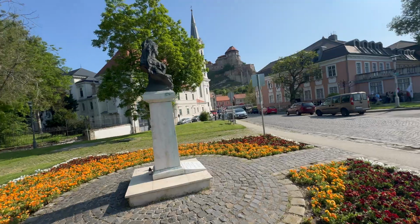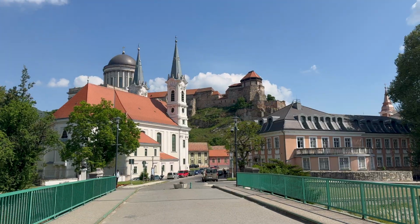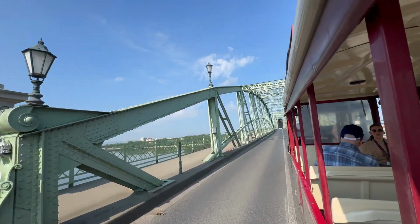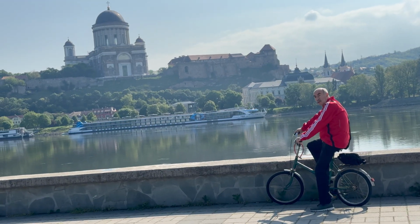Once the capital of the Kingdom of Hungary and the seat of the Hungarian kings, Esztergom is considered the spiritual center of Hungary. The city plays a central role in the history of Christianity in Hungary, as it was here that the first Hungarian king, Stephen I, was crowned.